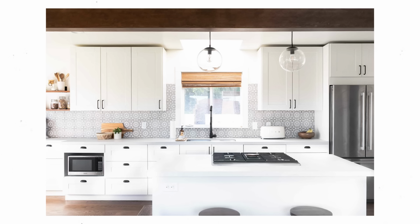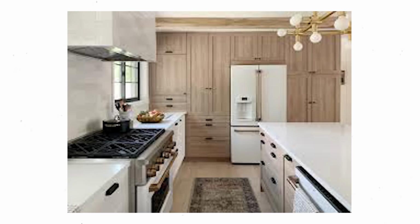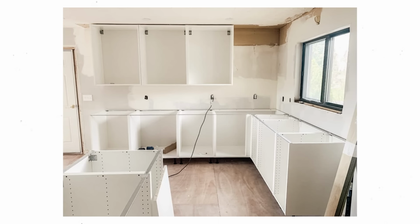Alright, now on to kitchen cabinetry. There's different ways you can do this. You can go full IKEA, you can go full custom. There's definitely a huge price difference between the two, or you could go somewhere in between and use a company called Semi-Handmade. So they create beautiful handmade cabinet doors that fit perfectly into the IKEA boxes.